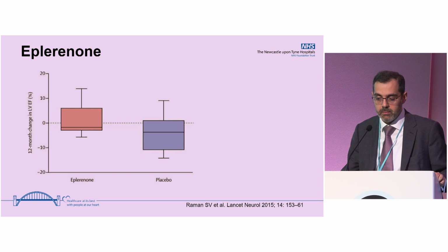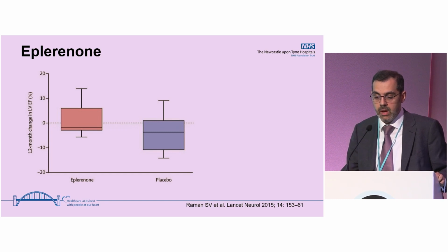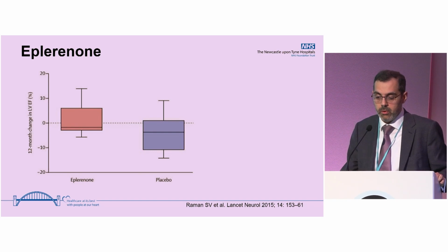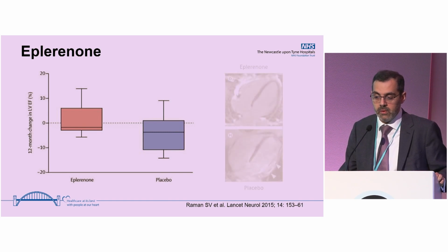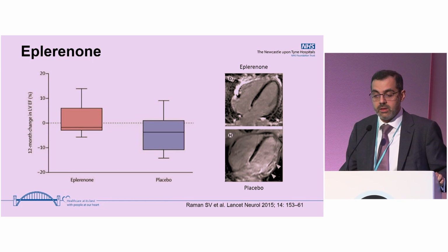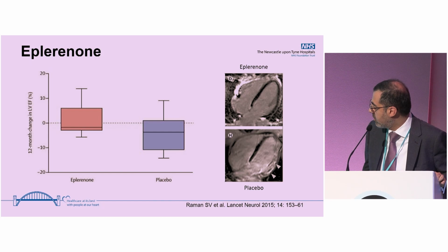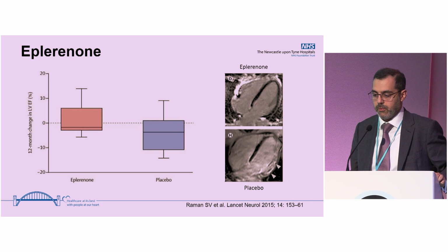Eplerenone, which is an example of an MRA, was again studied in this very important placebo-controlled trial, which gave either eplerenone or a placebo to boys with Duchenne and normal hearts. And what they found within a year, that those on eplerenone maintained the cardiac function. And when they studied exactly how that happened using MRIs, they saw that there was less scar, as you can see here, compared to those with eplerenone.